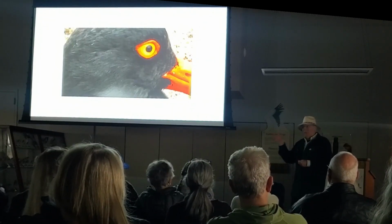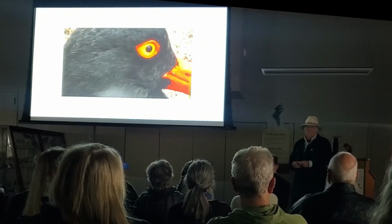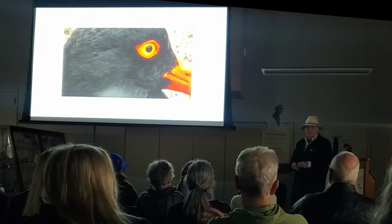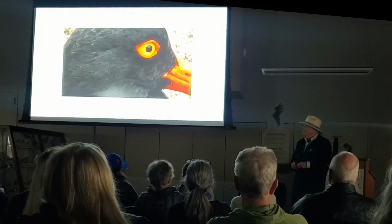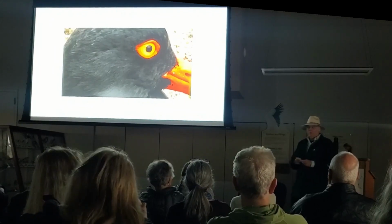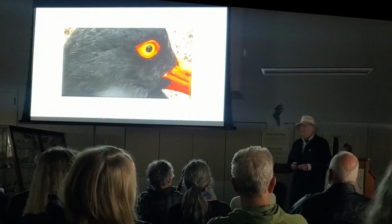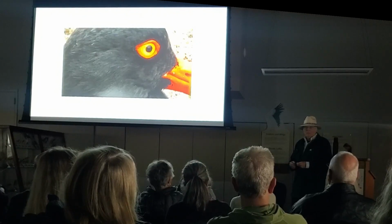But it's that tool. They have the ability to get in there and survive in the rocky habitat with that tool. If something happens to that beak, they're gone. That's it. That's really important. And it grows. It grows like your fingernails. So ones in captivity, like at the aquarium here, they have to trim the beak because it's not worn down.